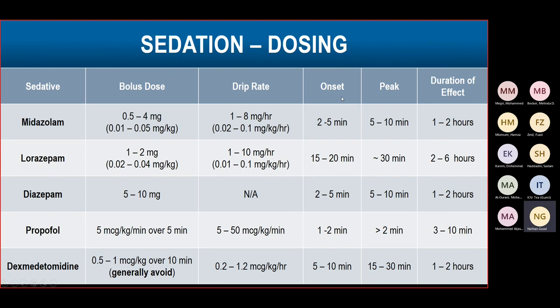Looking at the dosing, again, I just want this for your reference. You can have some onset, peak, and duration of effect references here if you're curious about that. As far as going over this in detail, though, I don't want to go through each part of this chart, but just have this in your back pocket or, obviously, referencing some of your reputable drug information sites, Lexicomp or Micromedex. This information will be there as well.